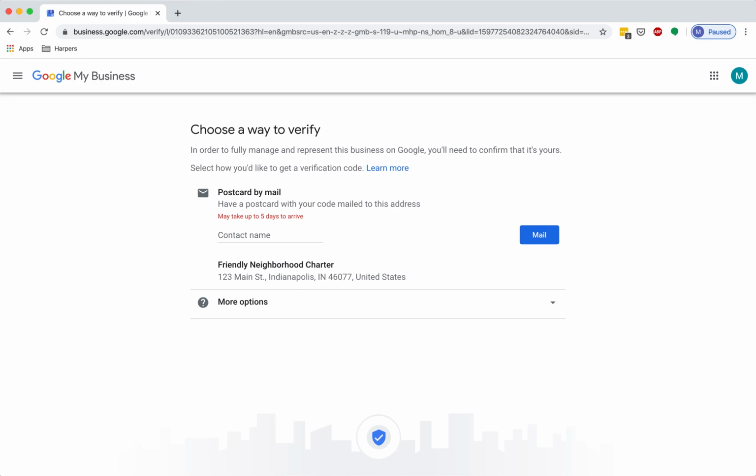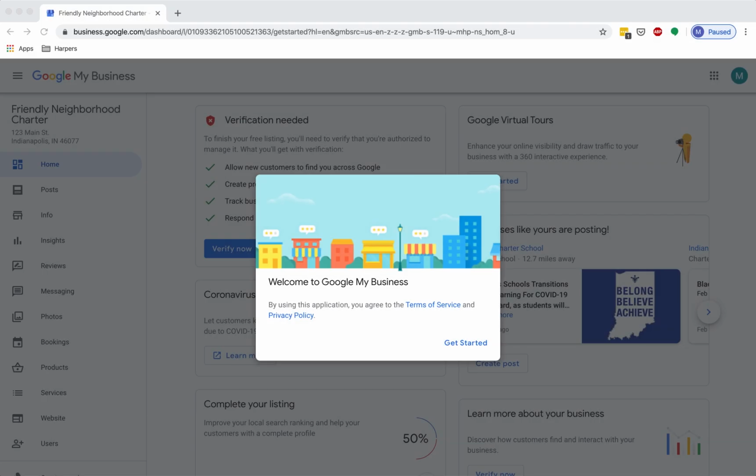Before Google lets you post your listing, you need to prove to them that you are who you say you are. Depending on what information Google has about you, you might be able to do this by phone or text, or you might have to do it by postcard. Just pick the selection that makes the most sense to you. Once you've chosen your method for verification, we can move on to the console. Your listing won't be online until your verification is complete.